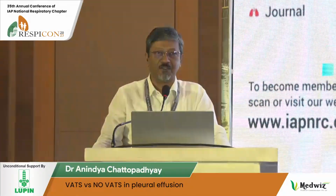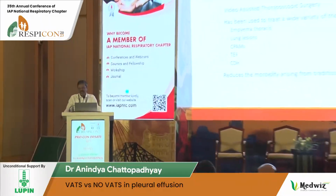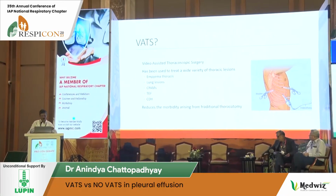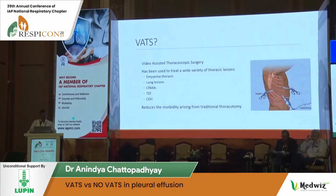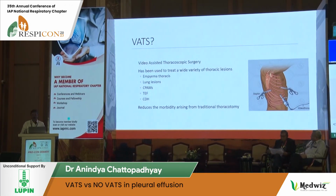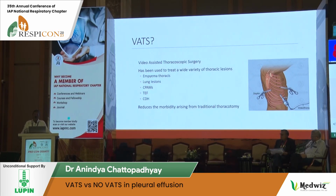So first of all, let's clarify a couple of terms. What is VATS? This is an acronym for Video-Assisted Thoracoscopic Surgery. It has been used to treat a wide variety of thoracic lesions such as empyema, lung lesions. I mean, we basically put a camera into the thorax and then we do what needs to be done. So we've been doing VATS for CPAMs, tracheoesophageal fistulas, diaphragmatic hernias, etc. What it actually does is reduce the morbidity of an open thoracotomy.